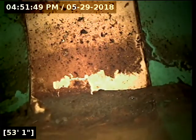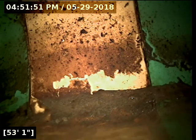And here at 53 feet, we have reached the main lateral. I'm going to do locates to verify where the line terminates, and then we'll let the line drain out completely before going back.